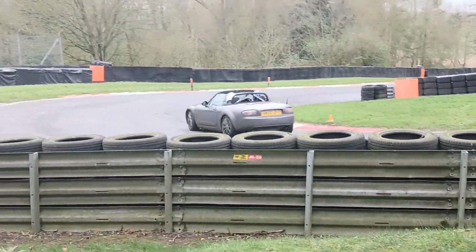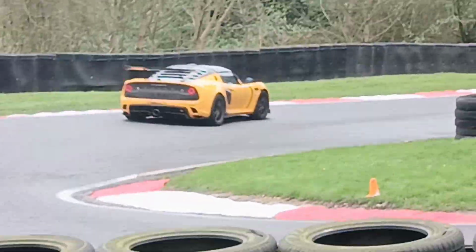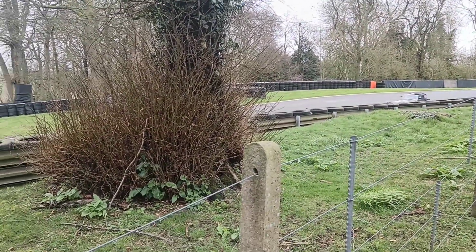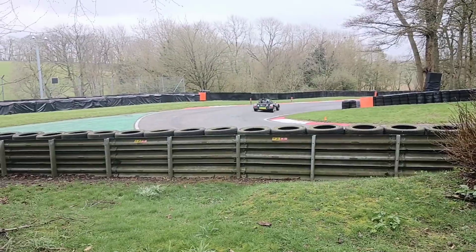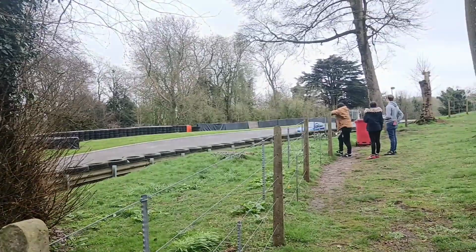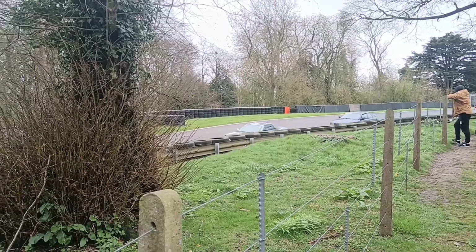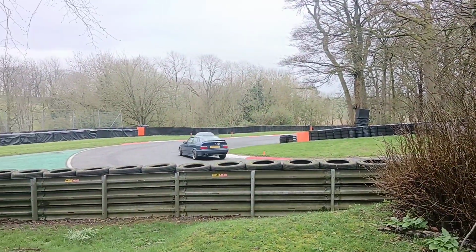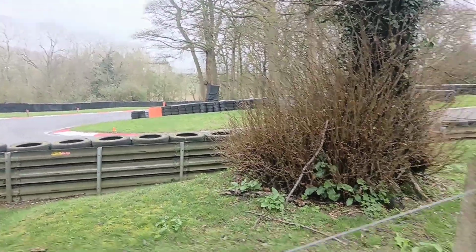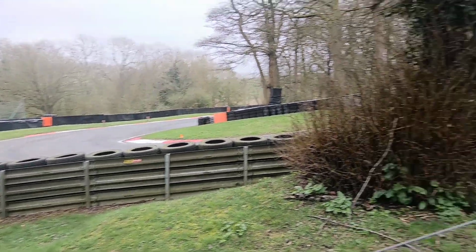There's the MX-5 with the roof down. It's not too bad today actually, so it's alright. Man, the amount of cars here is insane. Way more than last time. Here we are with the Clio once again. MGTF and the E36. Lovely. Lovely indeed.